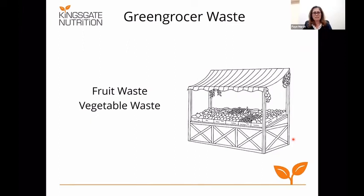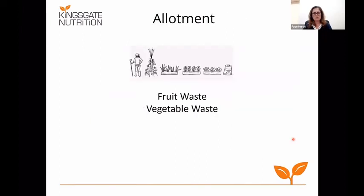Last one I've got, I didn't really know, I was hoping to create a bit of a discussion with it as well, is allotments. Fruit waste and vegetable waste. I'm not sure if any of them would let you have any, because I'm sure that they'll be composting it, but maybe there's something you can do, food for muck. Because if you've got more straw, they might appreciate that going back to the allotment.